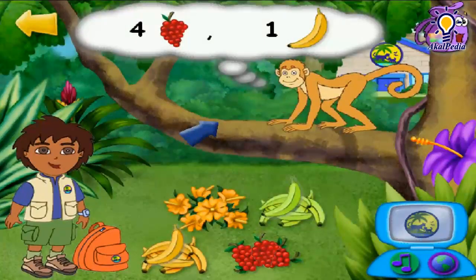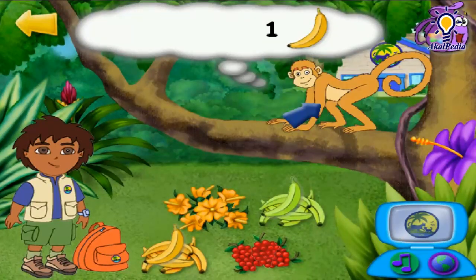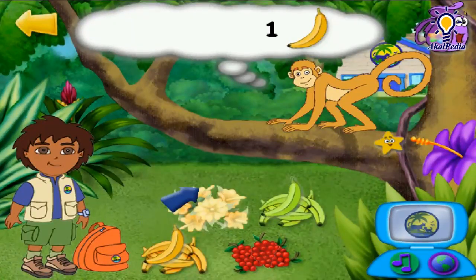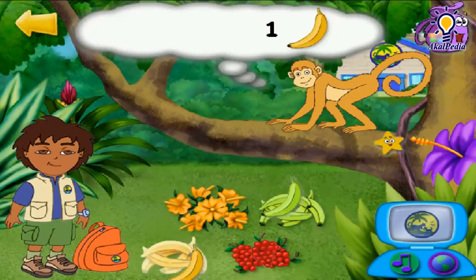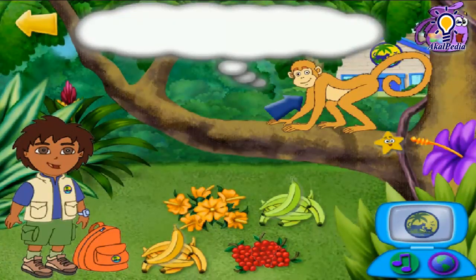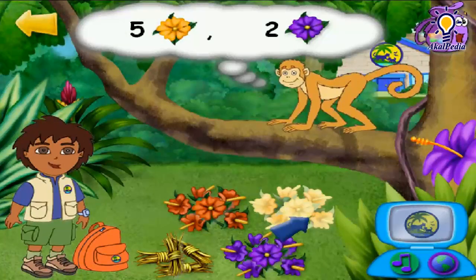The squirrel monkey is still hungry. Now the squirrel monkey wants 4 red berries and 1 yellow banana. Squirrel monkey likes that. Good finding. Squirrel monkey likes that. Muchas gracias. The squirrel monkey loves the food you gave him. The squirrel monkey is still hungry.